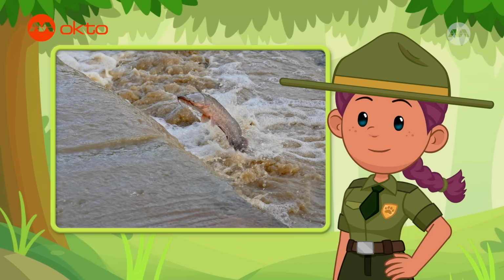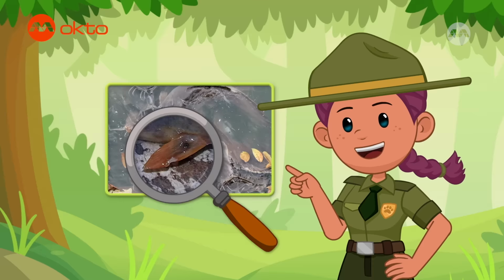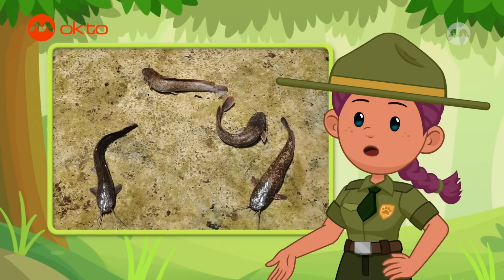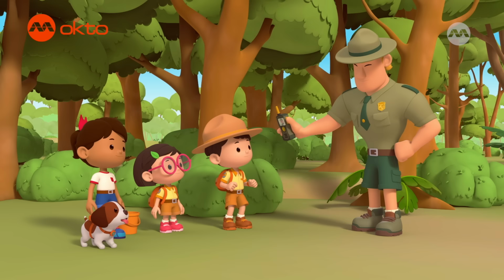To protect itself from predators, the walking catfish has a sharp spine behind its fins that can give a painful sting. While it's called the walking catfish, it does not really walk. Instead, it moves its body back and forth on land, almost like a snake. It can stay out of water for up to 30 hours. Thanks for all the information, Ranger Joey. You're welcome. Ranger out.